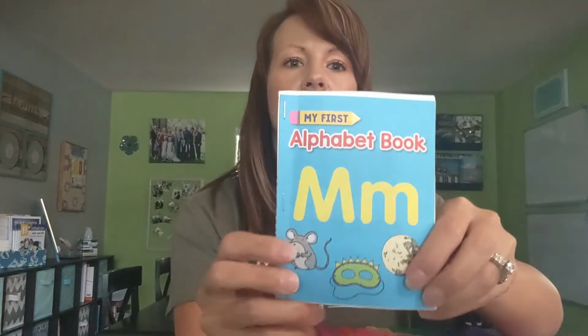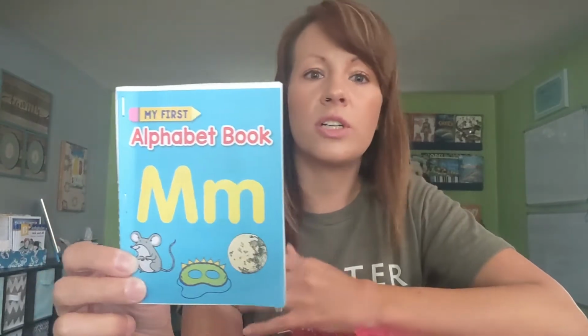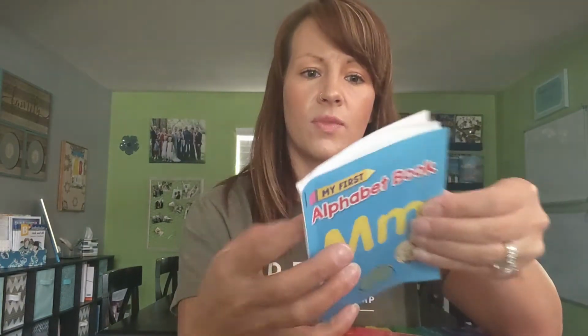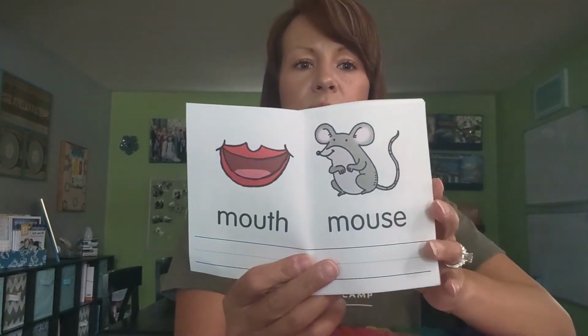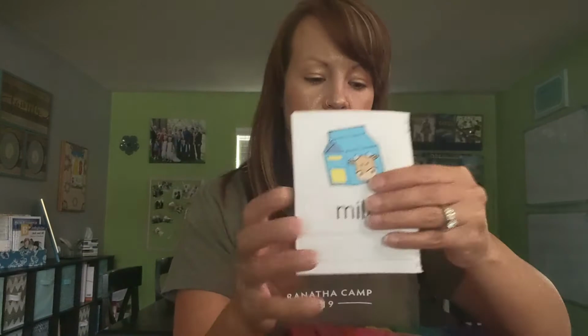Then I had some other workbooks and resources that had these pages in the back. So you can find these anywhere, or you can make your own. And I would just add these in so that we had a bunch of different pictures and things to go through to help reinforce. So this one would have different pictures: mouth, mouse, mop, mittens, and so on.